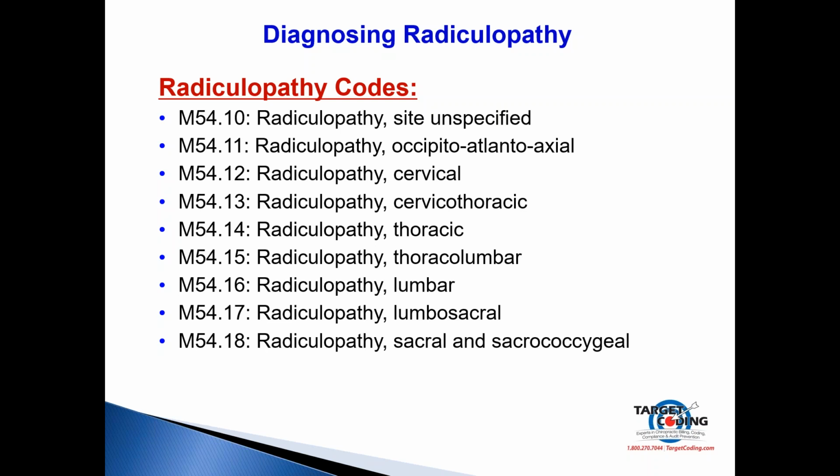M54.10, radiculopathy site unspecified. Ooh, don't recommend that one if possible. M54.11, atlanto-occipital region. M54.12, yeah, that's a good one. Cervical radiculopathy, M54.16, lumbar radiculopathy. Those are the most common, the .12 and the .16. So if you're creating a cheat sheet, a quick guide, whatever you want to call it, a favorite list, I wouldn't include M54.10.